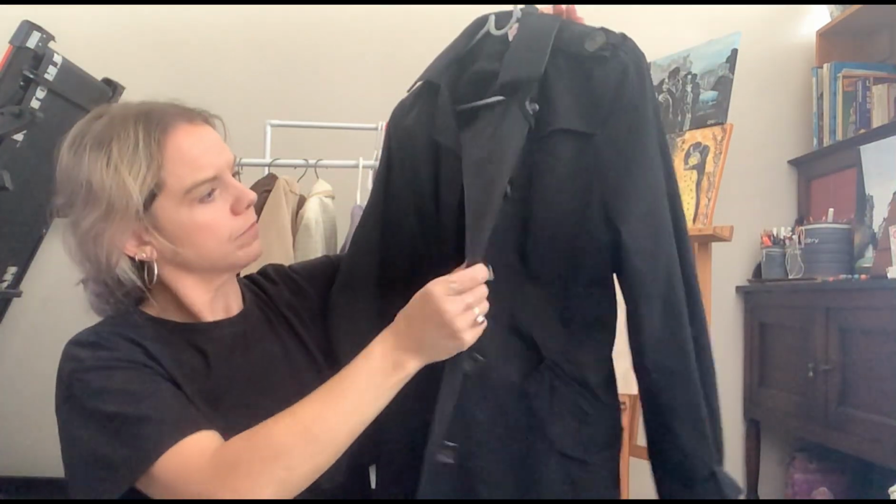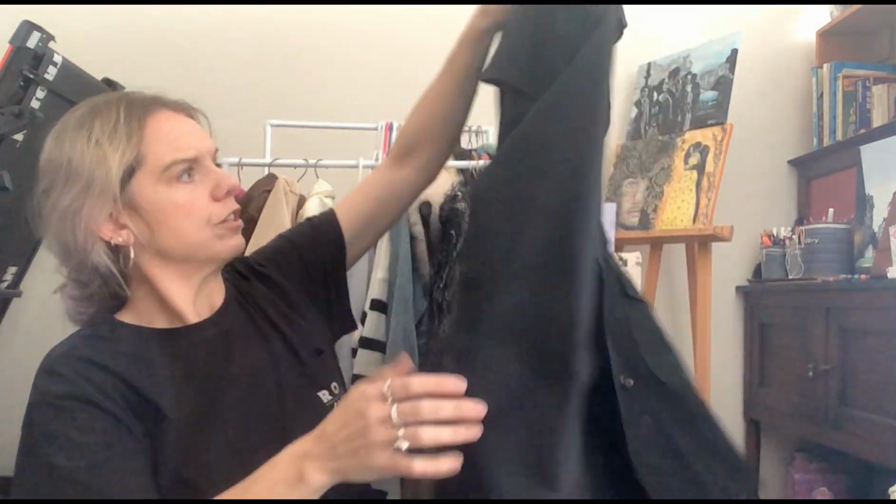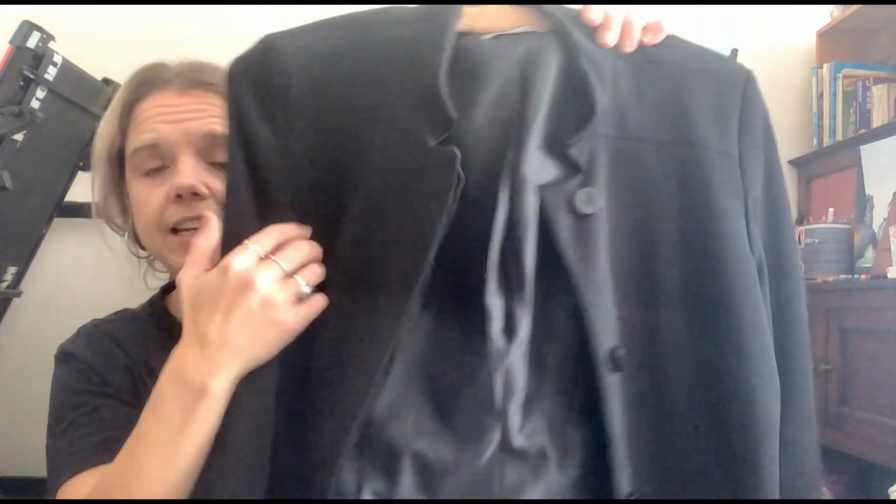Black. Vintage. Overall of some sort, and this one is staying. And I will get out. I think I just lost my arm. I will give it another hanger. It's got a very interesting neckline.